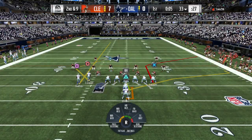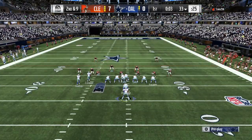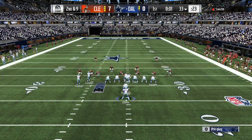Switch! Switch and eight! Switch! Switch and eight! Gun, gun, gun!